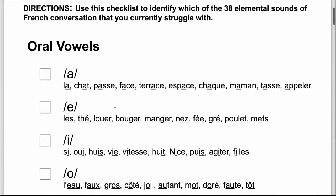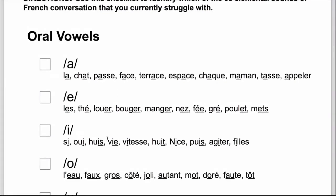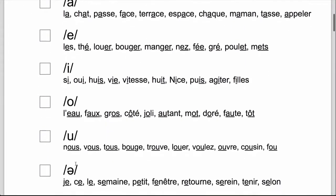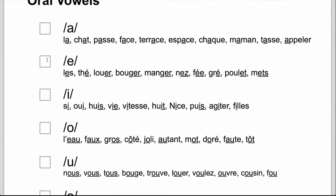So a quick recap though. First, we have our oral vowels. And oral vowels means that the air is coming out only through your mouth and not through your nose when you articulate it. So we have la chat, passe, face, terrasse, espace, chaque, maman, tasse, e, i, o, u, e. A couple of notes I want to make here for common mispronunciations that English speakers have.